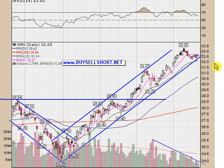So, the SMH, we're looking for a move here. We're going to be keeping an eye on the SMH because as the SMH goes, so goes the tech sector. But we've got a lot of stock plays, so let's jump into them right now.